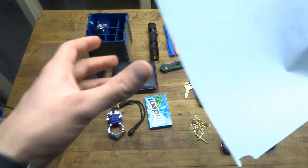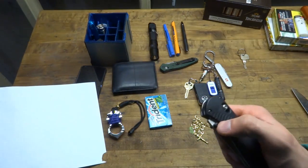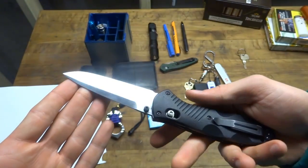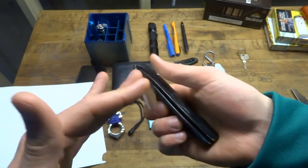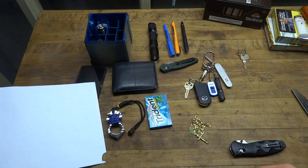Just to show you, these are some of the most popular knives in my rotation. This is a Benchmade 580 Barrage. I'm just going to show you each knife really quickly. 154CM blade. I have an individual review on this if you're interested. Great knife, assisted opening. A little more tactical connotation for this knife.